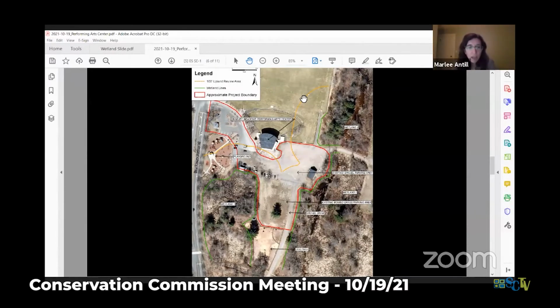So I went out with Matt Sanford. This is Marley Antle. I'm an environmental scientist with SLR, and I was on site in September of this year with Matt Sanford, who's a registered soil scientist and professional wetland scientist.